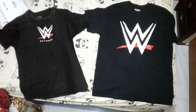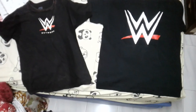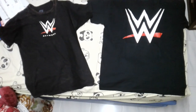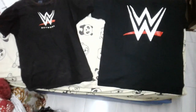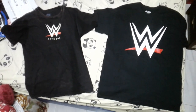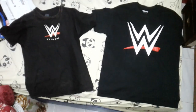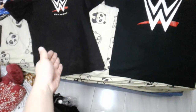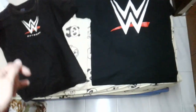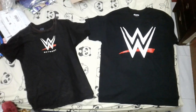Like I say, because of COVID you have to wear the face mask. So sometimes I wear a t-shirt to go to work, and after work I wear another different t-shirt. So I need two of exactly the same design. One I wear on my way to work, and the other one after work. As you can see, this one I bought many years ago from the WWE shop, and the logo is too small. This logo is very, very big, man.